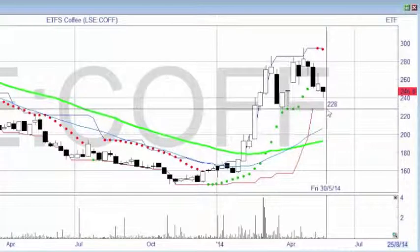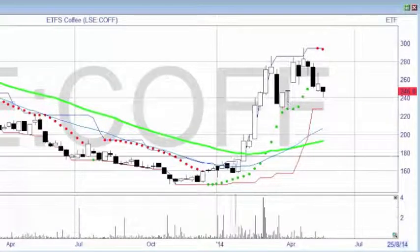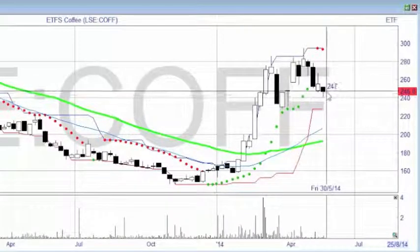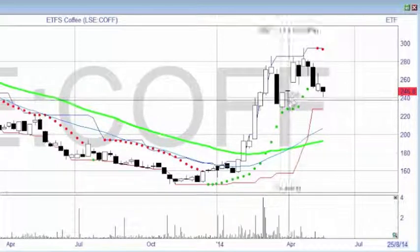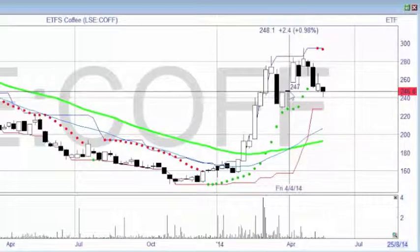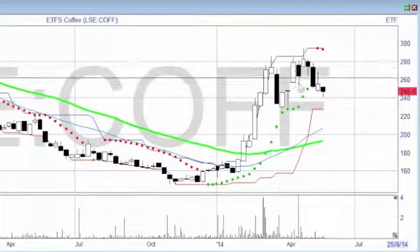Now coffee. You've been listening to me go on about the coffee trade and how it's been a roller coaster ride. This last week has been down. Again, we've got a tail on the down. Now, going back to candles and tails, look at this one. This candle has a very, very long tail, hardly any body. What happened the next week? It gapped up. So that's interesting.